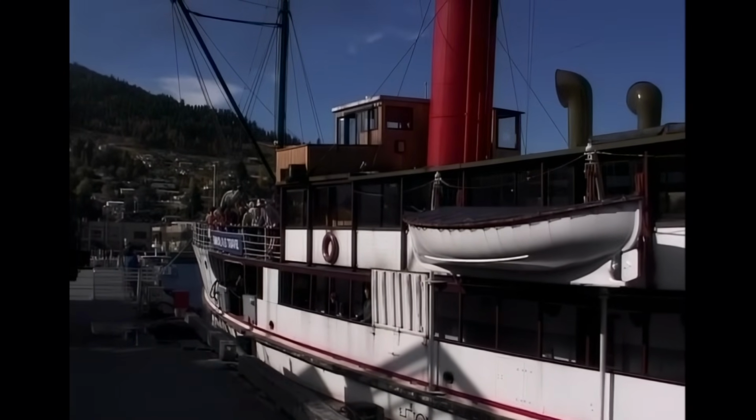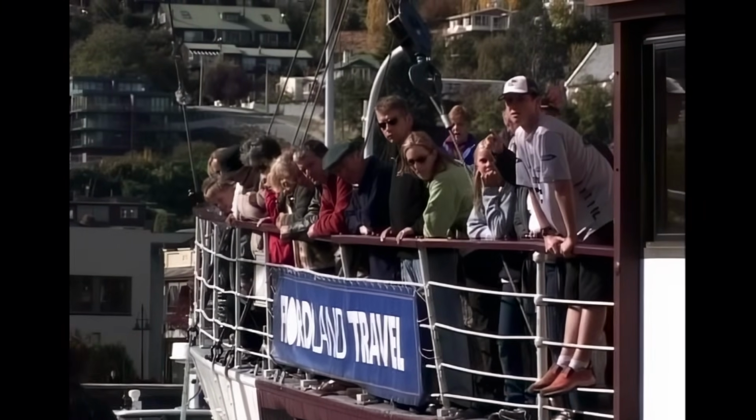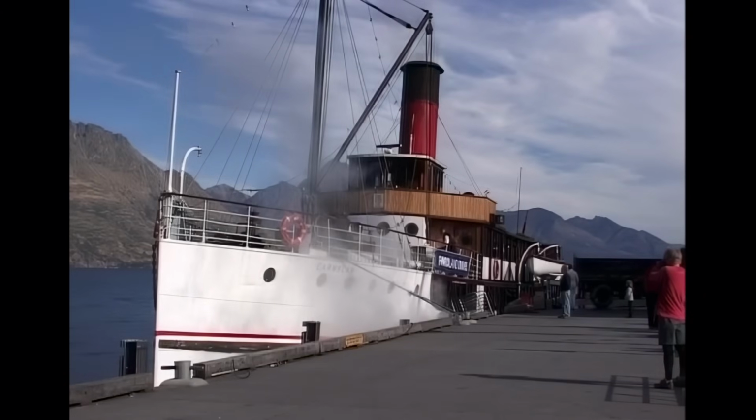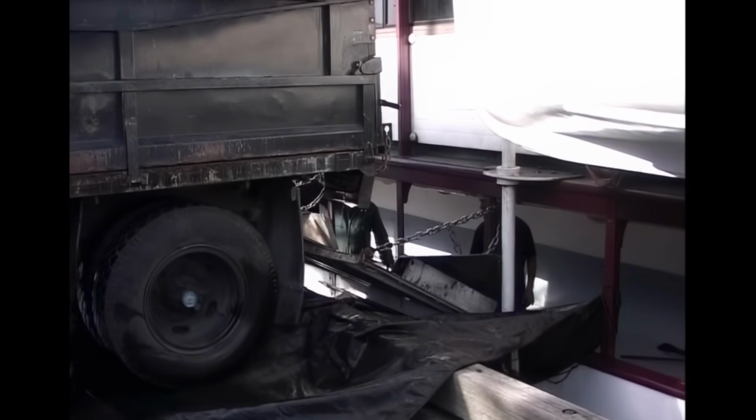There's never any shortage of passengers at Queenstown for the 6 daily sailings, each being a 90-minute round trip to Walter Peak Lake Resort. Earnslaw is coaled up twice a day, once on each side to keep the vessel in trim. The bunker capacity is 14 tons.